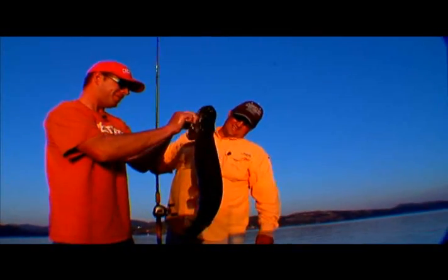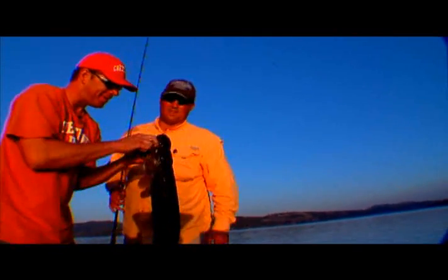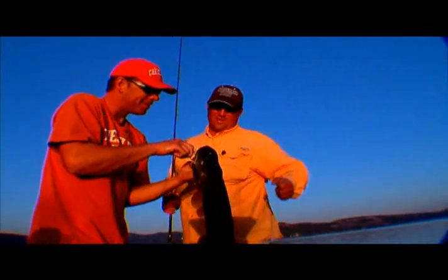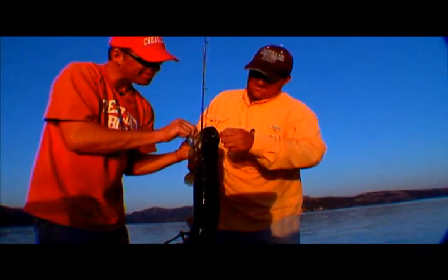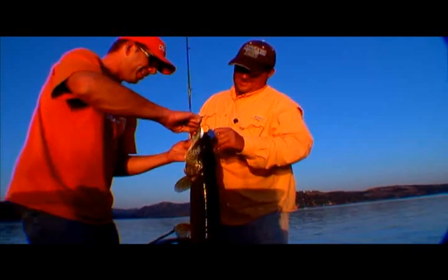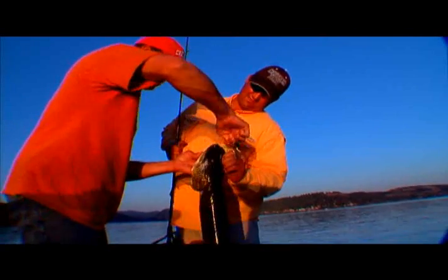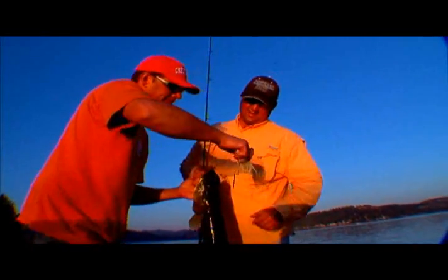Nice job. Oh, he's got it all, Blade Runner, spinnerbait, all whacked out in there, don't he? Wow, did he just violate that thing? He's got it all just crossed up. Oh, hang on. I got it. Look at him just bite down on that thing, man. Get it turned over this way. There you go. There it is. All right.